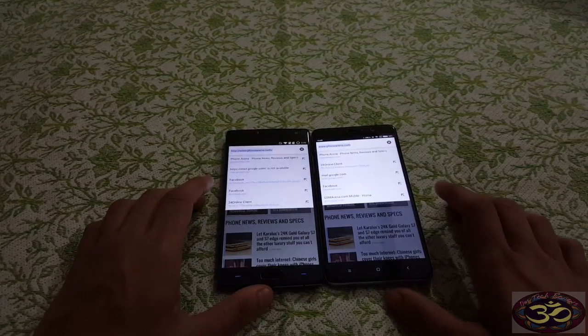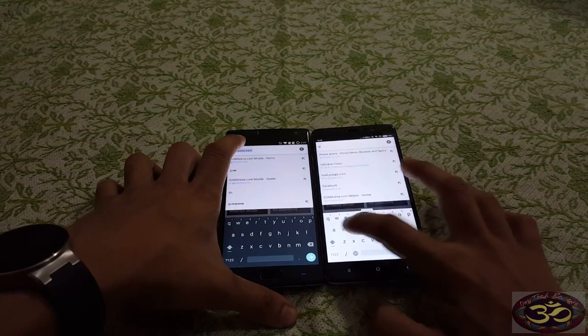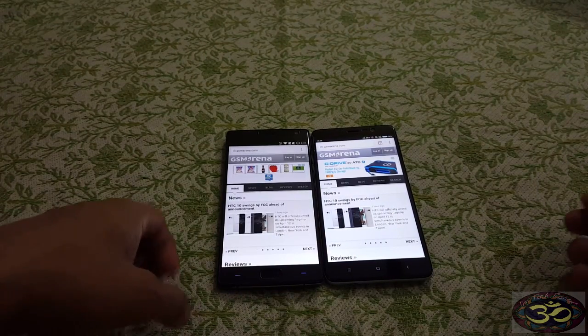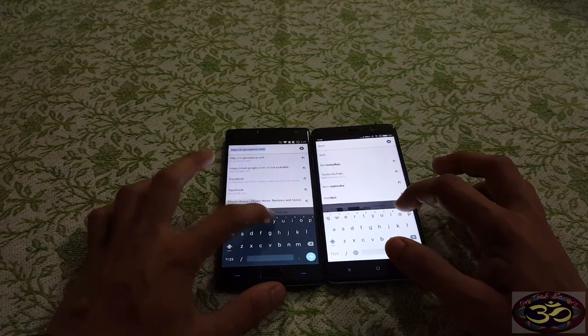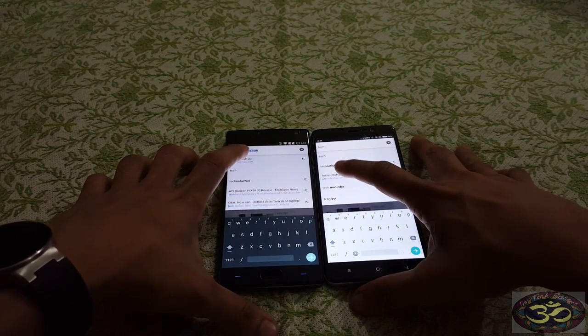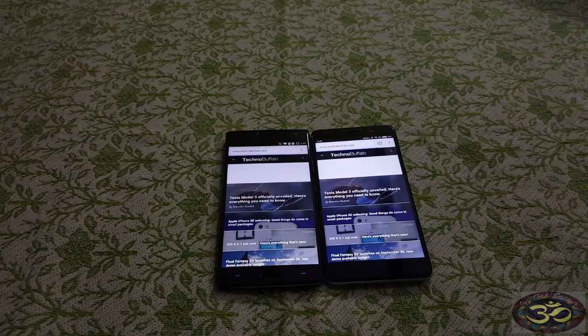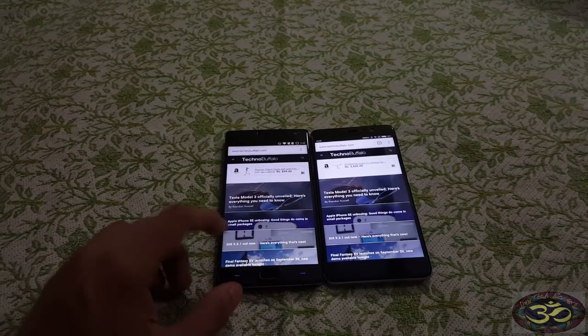Okay, let's try another page. Let's try GSM Arena. Oh, that was a tie. That was a clear tie. Let's try another page. This one would be a bit heavy. Techno Buffalo. Okay, that was close. Let's see who finishes loading it first. OnePlus 2 is trailing behind Redmi Note 3. Yep, the Redmi Note 3 finished loading the first. Alright then.